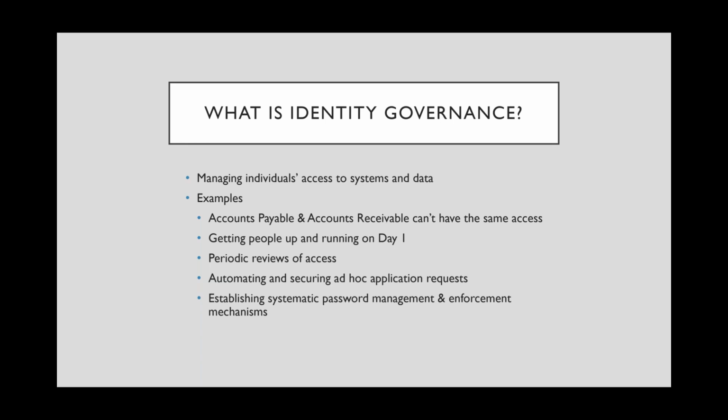We allow our customers to set up periodic reviews of access to make sure that employees have all the access they need and no access that's inappropriate. We set up systems for automating and securing ad hoc requests for applications, which allows for self-service, and basically employees can operate more efficiently. And we support IT systems being able to establish systematic password management enforcement mechanisms, again as part of a self-service offering, to basically keep companies' operations running smoothly and reduce costs.